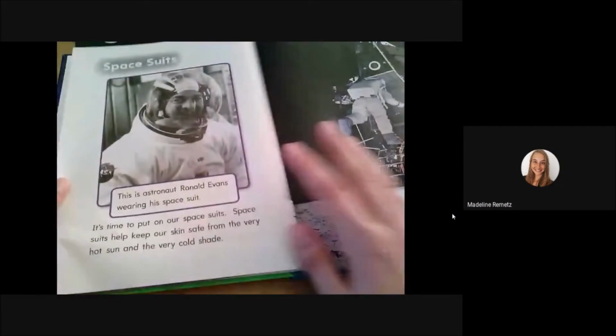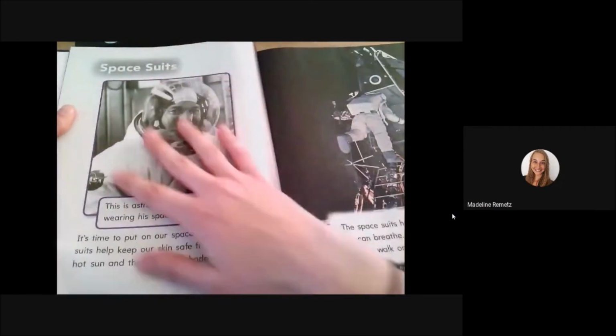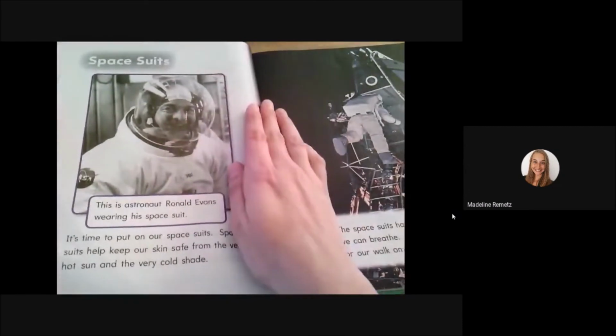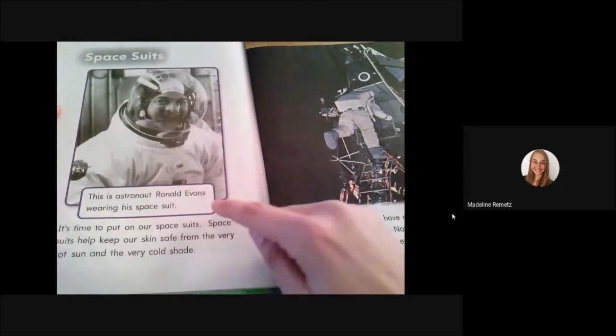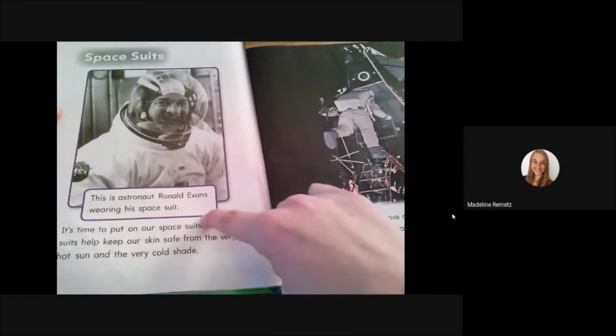Oops, I almost skipped one. Spacesuits. So for this header, I'm thinking that this page will be about what they wear, their spacesuits, to make sure they're safe. This is astronaut Ronald Evans wearing his spacesuit. Look here, what's that? 3, 2, 1, a caption!